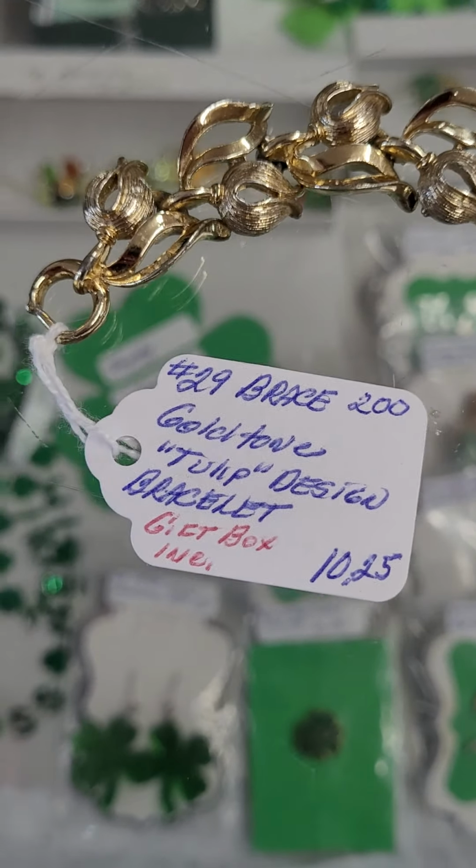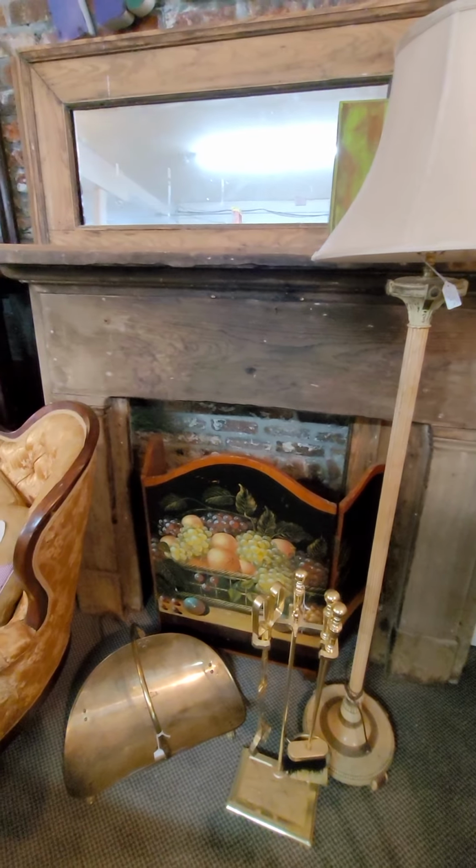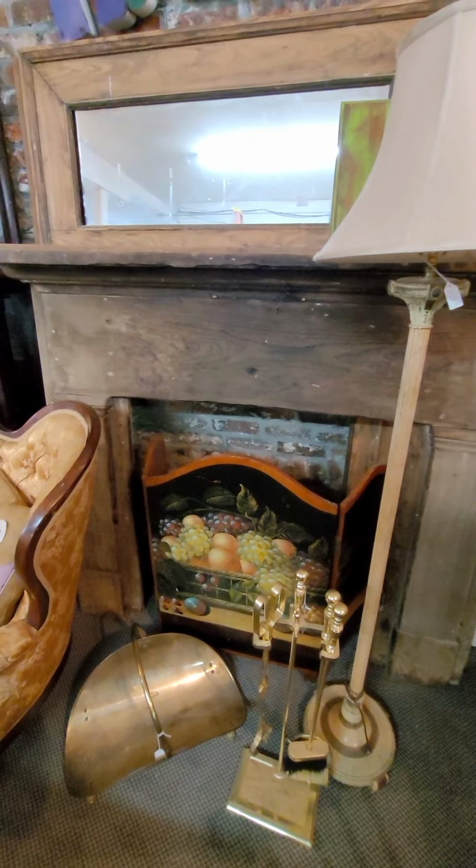I think this is a great one right here, if you can see it. I love old stairs that creak. Antique wood fireplace mantle.